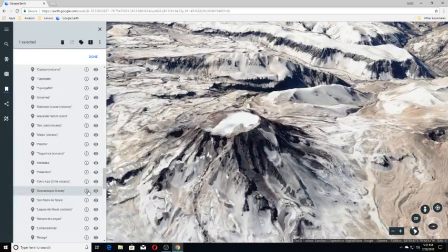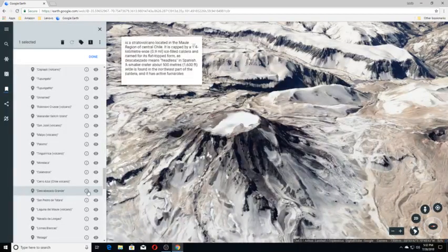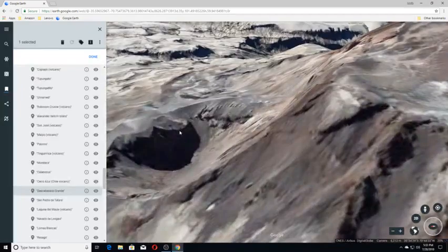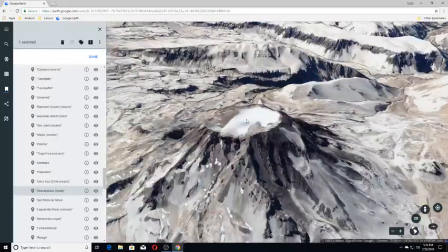I'm going to look these up again when I'm done. It is named for its flat-topped form, as Descabezado means headless in Spanish. A small crater about 500 meters or 1,600 feet wide was found in the northeast part of the caldera, with active fumaroles. Okay, there we go. So we got the right one.